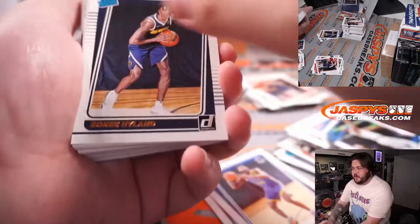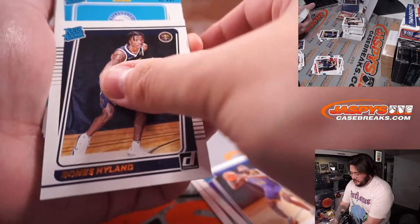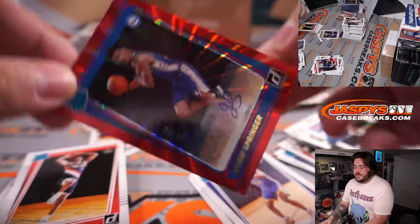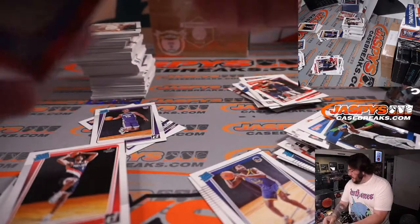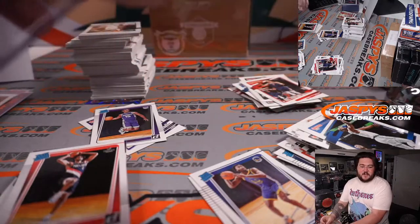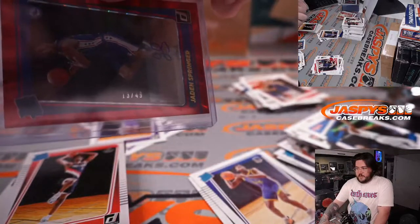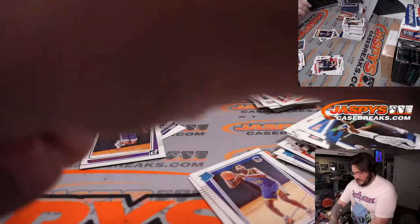We'll slow play. So Bowens Highland. Ooh. Nice. Jaden Springer. Rated rookie auto, number 13 of 49. Rookie numbered autos. Yeah, we take a little bit of that. Nice one for the Sixers. And Matthew G. 13 of 49. Congrats to Matthew.